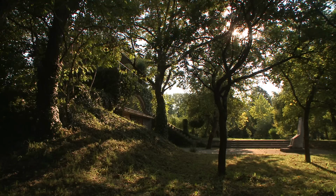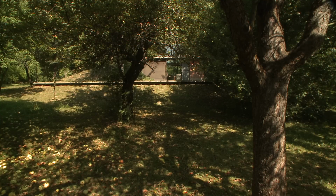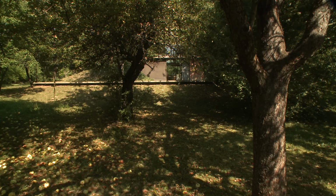I like very much situations when building structures are in a very integrated situation with nature. And elements of nature and elements of man's work are somehow overlapping one another. I'm looking for such situations.